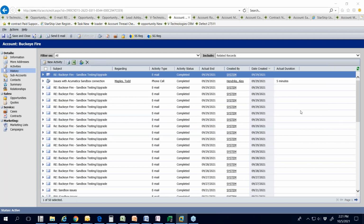So on my screen now, hopefully everyone can see my screen. I am displaying the Starship program. With Starship, as you see, this software is going to allow your shippers to actually process all your different types of shipments. So LTL, small parcel, international.